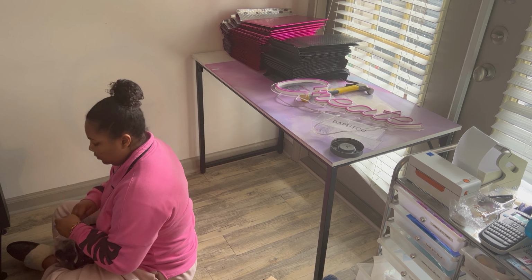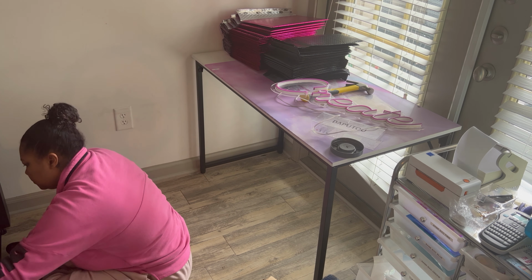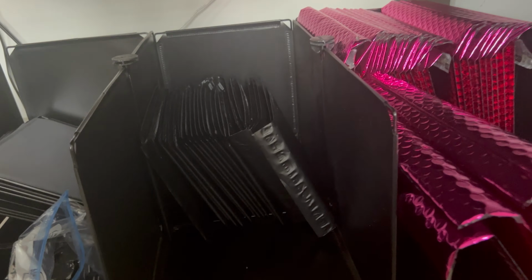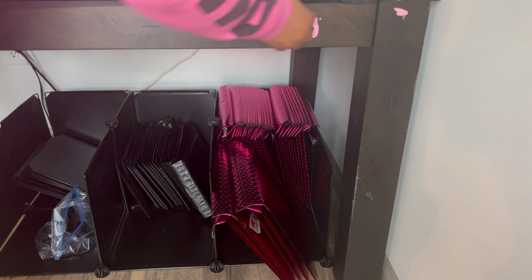So here I am. I decided to move it to the other side because that side is my craft table. I do want to try to move them in sections. So underneath here, this is what it looks like. I think about laying them flat or standing them up. But right now, that's how I'm probably going to leave it, just sitting up a little bit so it's easier to get to.